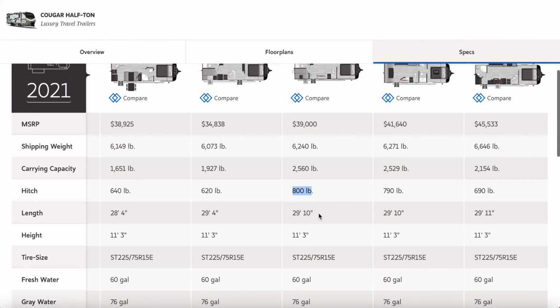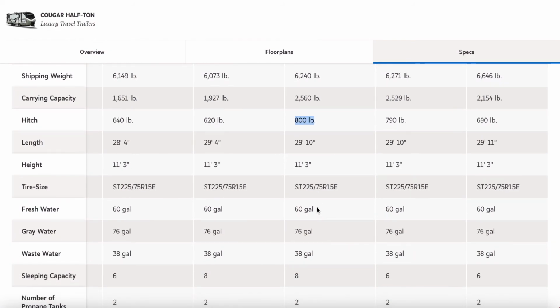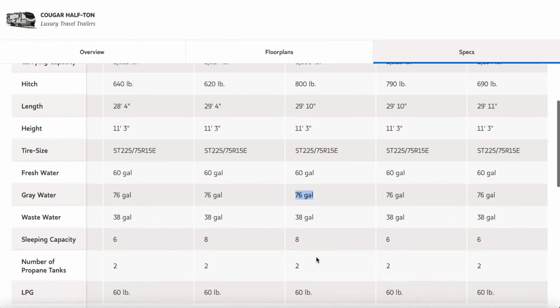Lengthwise, you're a hair under 30 feet. This is a little bit longer RV. Freshwater tank, 60 gallons. That's a lot. Gray water, 76 gallons. We love that. That's awesome to see a 76-gallon tank. And then your wastewater is 38. That's a very good sized wastewater tank.